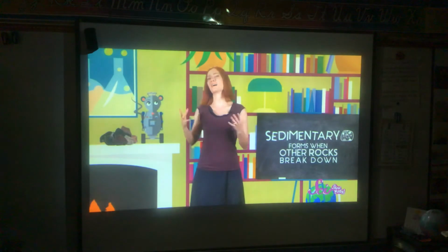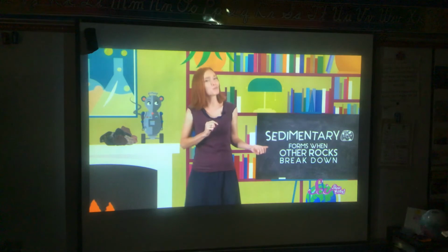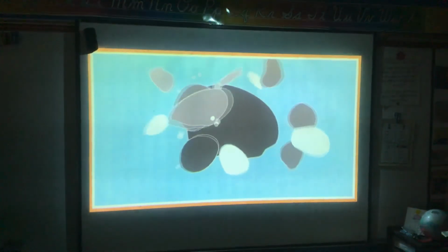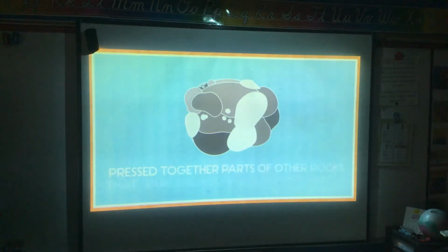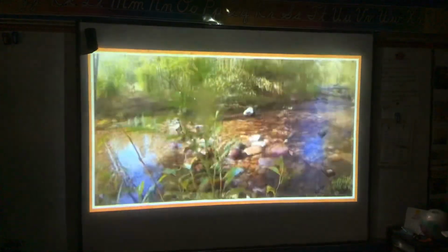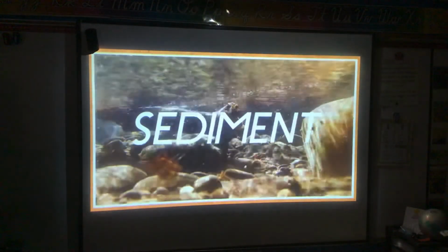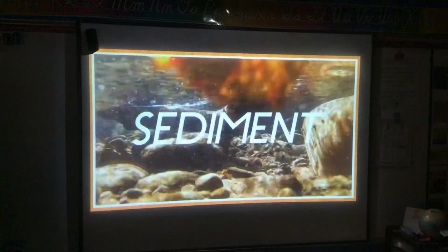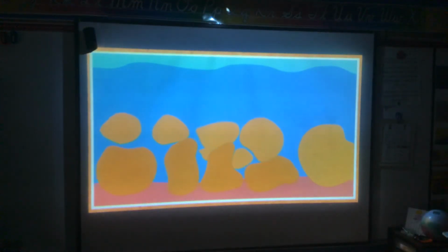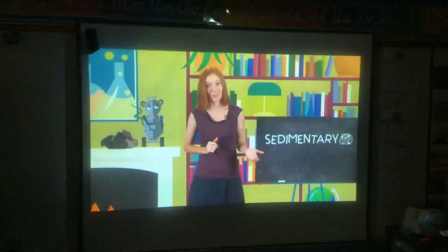Now, sedimentary rock forms when other rocks break down. This happens a lot, actually, all the time, but it happens really slowly. Sedimentary rocks often form in water because they're made of pressed together parts from other rocks that were broken up and carried away by things like rivers and streams. As a river passes over the land, it wears down the rock beneath it into tiny broken pieces called sediment. Eventually, all that sediment settles to the bottom of the water and builds up. And over time, pressure pushes down on the sediment, squeezing the pieces together, tighter and tighter, until they form a new rock, a sedimentary rock.